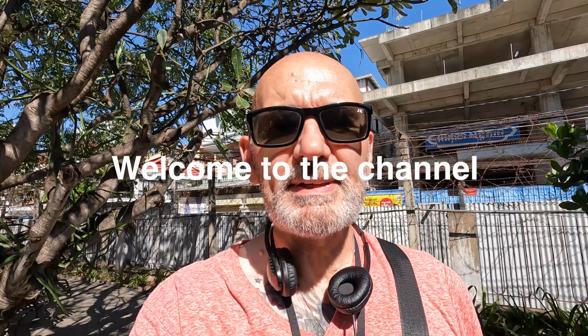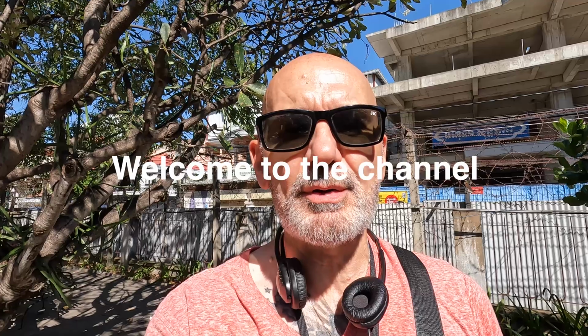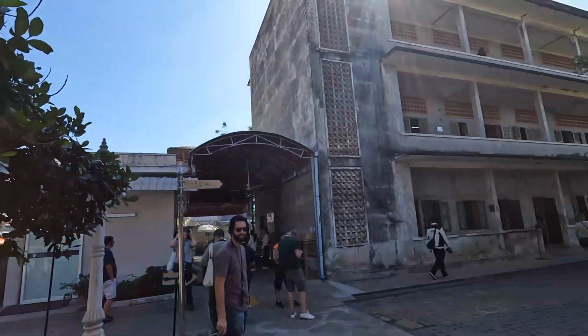We've just arrived at the next stop, which is the Security Centre 21, also known as S21. Originally it was a school, and then later, when the Khmer Rouge took control, it was used as an interrogation centre and a prison. And there's one of the buildings there.